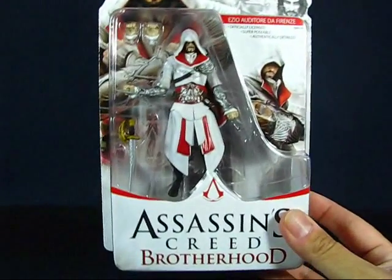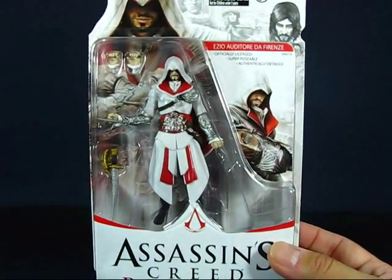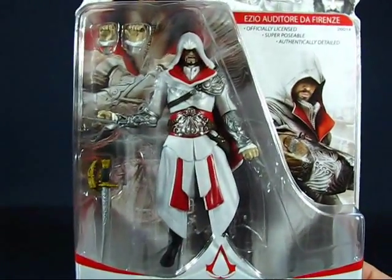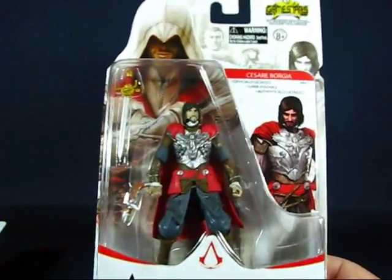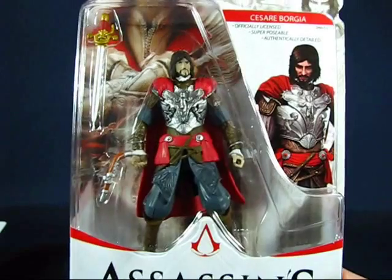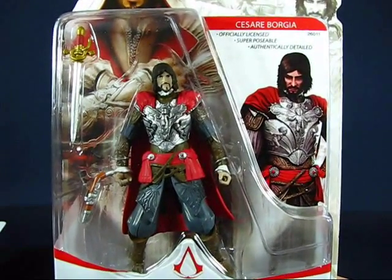And some other Game Star stuff I did pick up is this here, Assassin's Creed Brotherhood. This is Ezio Auditore di Firenze. I'm not sure if I'm pronouncing that correctly. One of the main characters in the game. And also Cesare Borgia, or Borgia. This is, I guess, the main villain in the game, and I decided to give these guys a try.